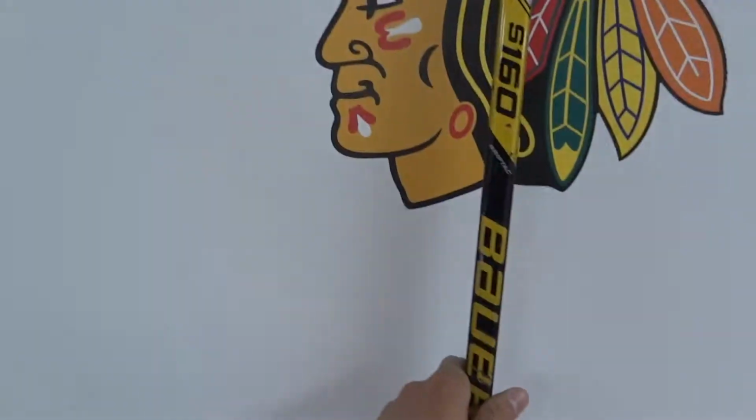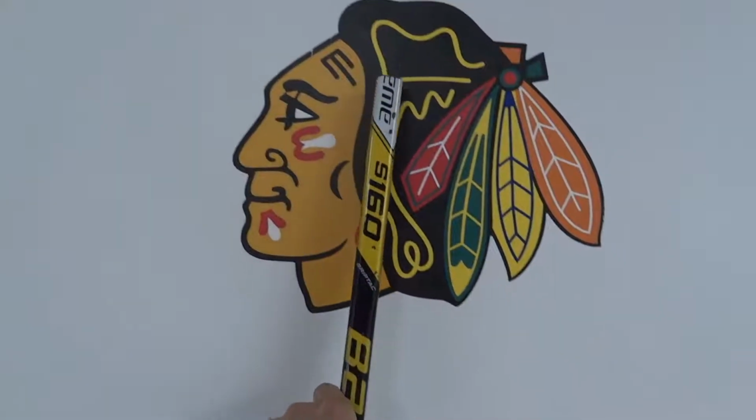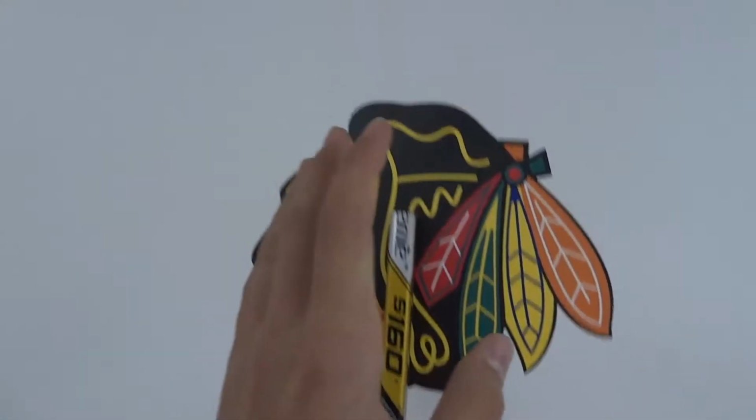Love it. This is where I keep my stick for backups and everything during the season. I put it right against this Blackhawk head. I'm gonna put something up there, I do not know yet. I'm still technically moving all my stuff down because our foreign exchange student is coming in August.